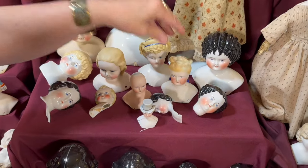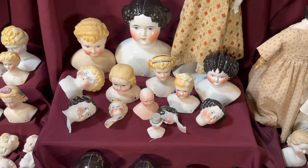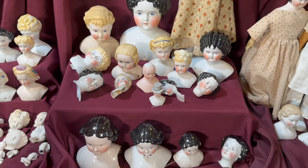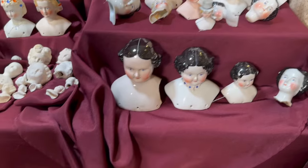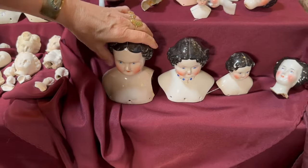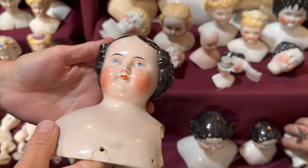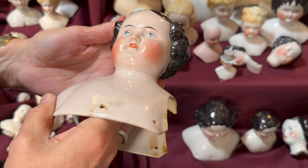Now, who was it who was known as the king of dolls? Well, that would be Kestner, I'm fairly sure. And do you happen to see anybody here who might be? There you go. There's your Kestner. Well, there's a couple of Kestners down here. Let's see. So this one. I'm going to let the expert take over on this.